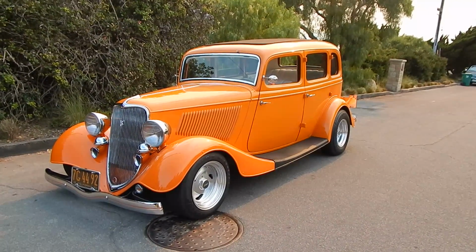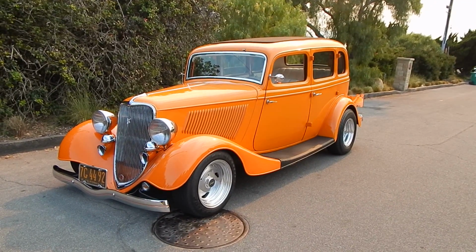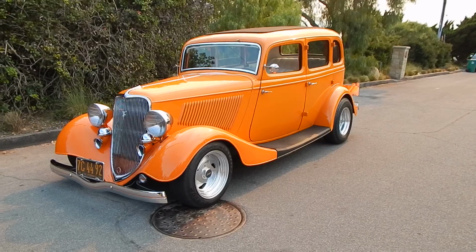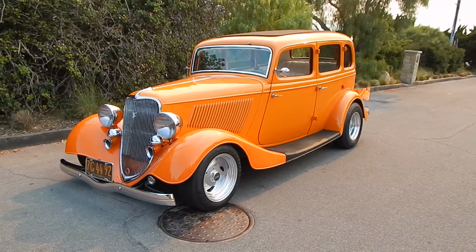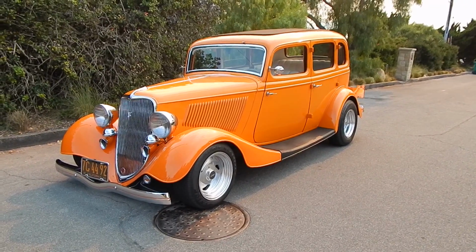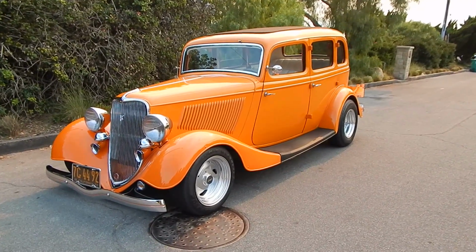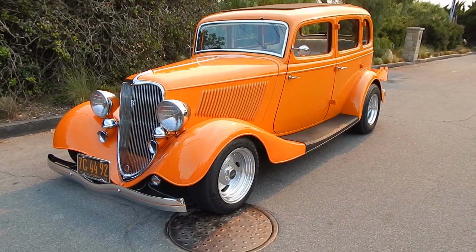He had a little 32 two-door sedan. Anyway, neat little story. He took this car around the local shows and has owned it about 10 years. When he purchased it more than 10 years ago, he wanted the color of the 32 I mentioned, so he had it painted. It's called Omaha Orange. So he painted this car the color he wanted to match the 32 two-door that he had several years ago.